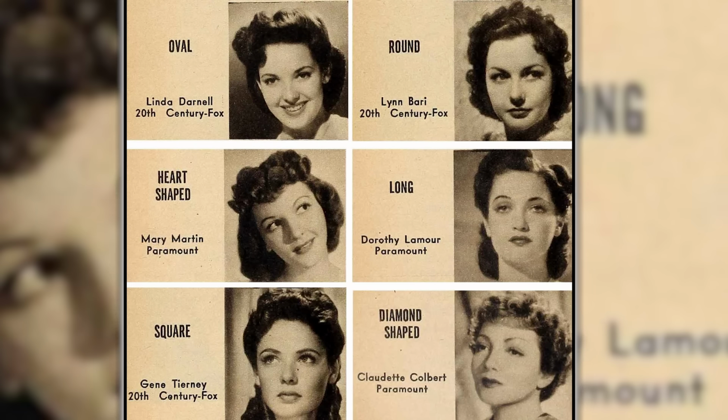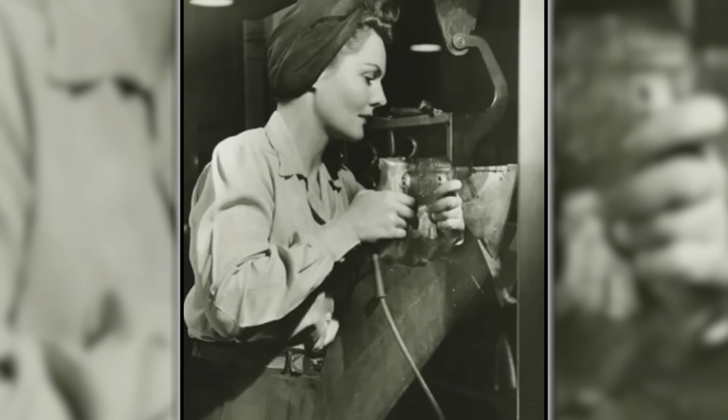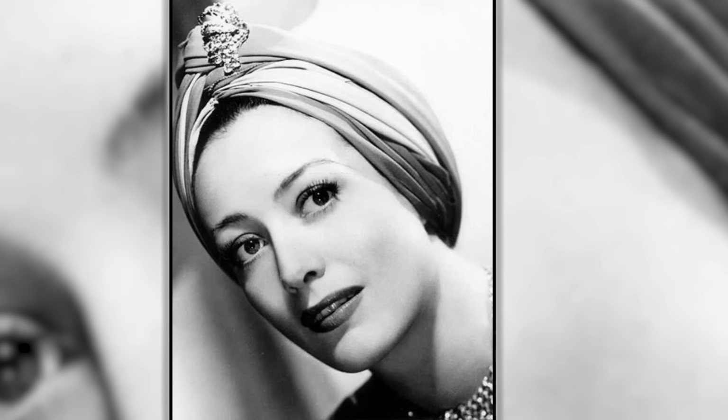And of course, no 1940s hairstyle was complete without a bit of flair. Scarves became an indispensable accessory, serving both fashion and function. Whether worn as a headband, wrapped around a bun, or tied turban style, scarves added a pop of color and personality to any look. Scarves weren't just for looks, they were practical too.